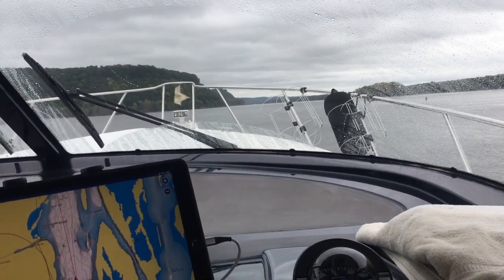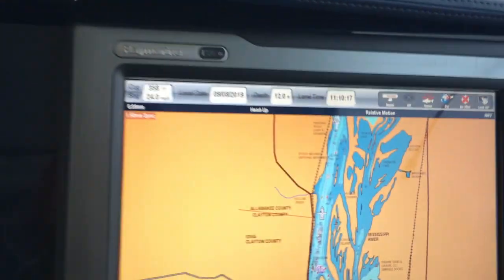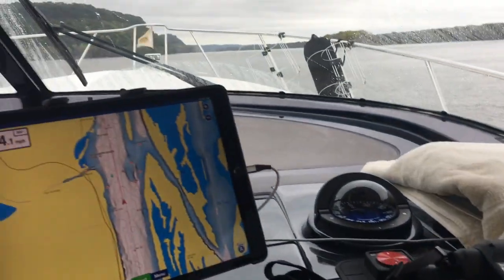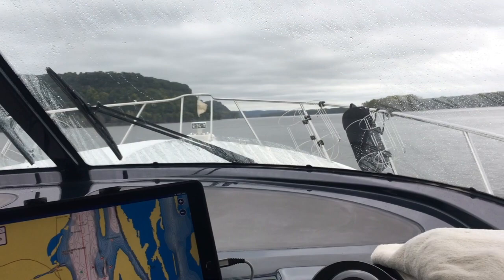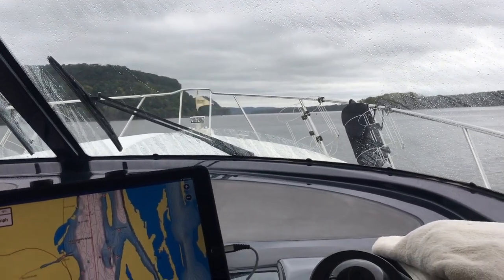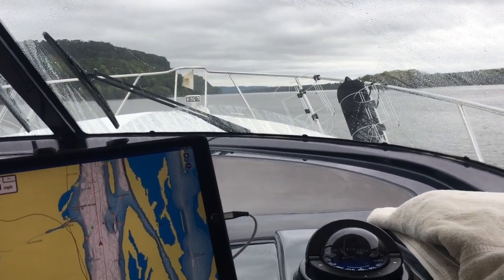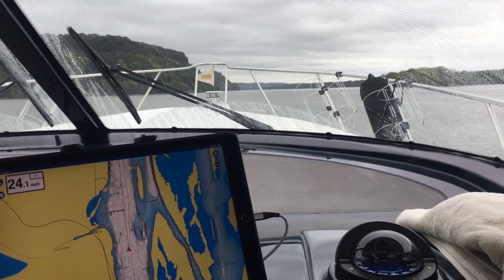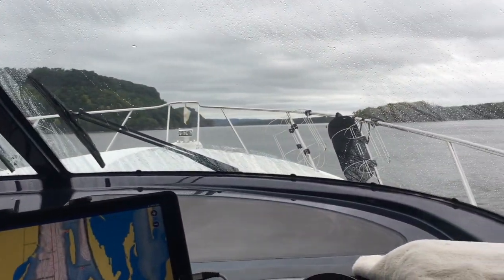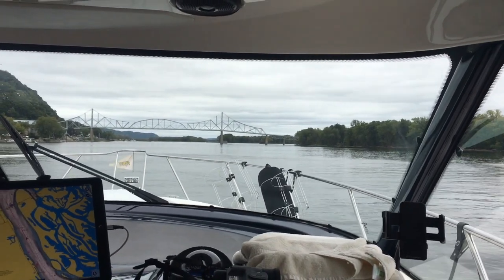If we get through the next lock, we can slow down and take some time, because right now it's only about 11:10 in the morning. So push through to this next lock. I got reports on the radio that it's open, so we don't have to wait for a barge. The previous lock, we had to wait over an hour and 15 minutes for a barge to come through, so it did take quite a while. We'll update you a little bit later. So we're making good progress.